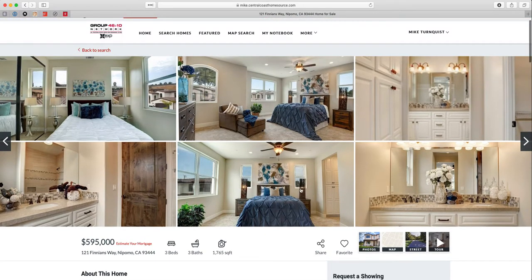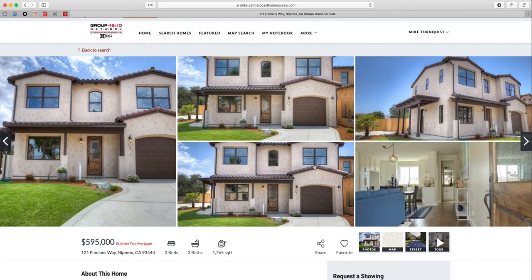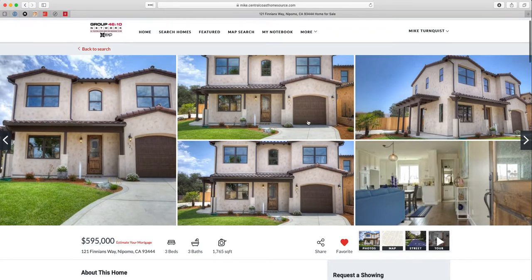Now, let's say I want to look at this property. I want to come back to it tonight when I get home, or look at it next week or something. All I got to do is click this favorite button, this little heart, and you'll see that it's saved my listing as a favorite here. So now I can come back to this listing at any time, maybe watch it, see if there's any price reductions, and you name it.